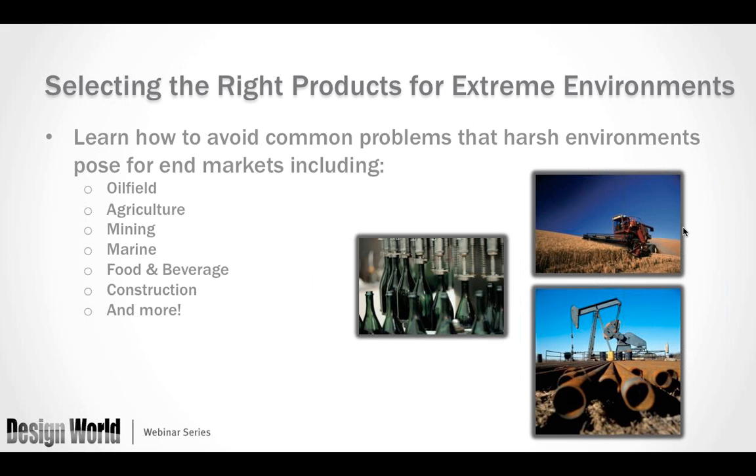So although an automotive belt may have originally been sold on a vehicle in Florida, when that individual goes on vacation up to Colorado to go skiing, it's now in an extreme environment. Same with any of our products. We want to make sure that if it becomes an extreme environment and we need to make a change to that product, we know how to do it in a smart manner.